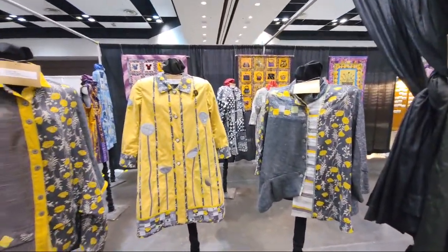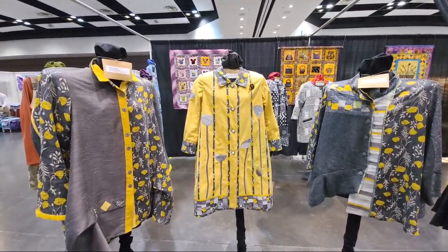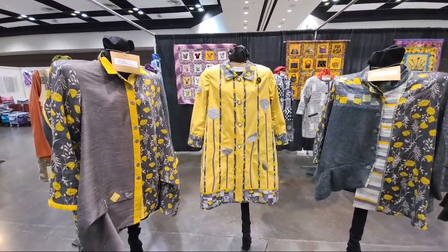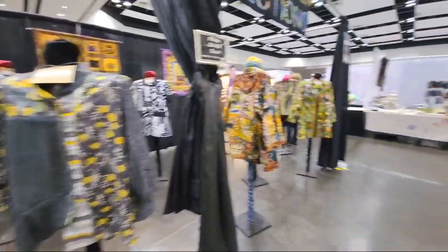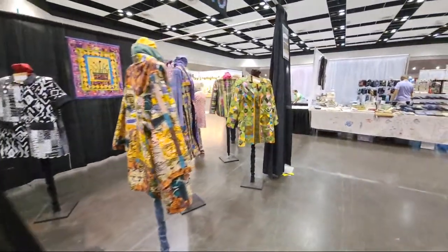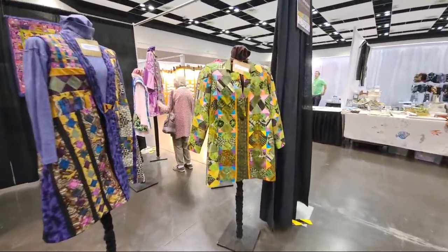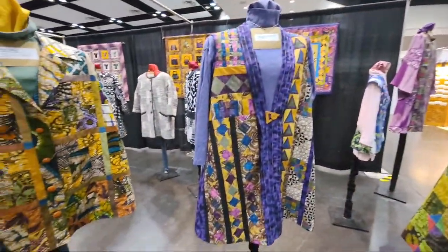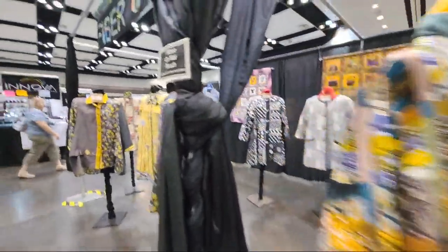So here we have wearable art. This is a collaboration with Gail Hansen, I think, and Corliss Taylor, and then Rachel Clark. They did a fashion show the other night. I should have just recorded the entire fashion show because Rachel Clark is absolutely hilarious. But I did grab a couple of the exceptional pieces for you guys to see.